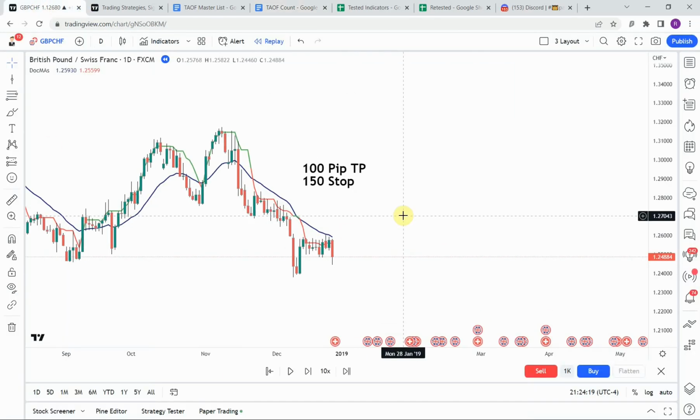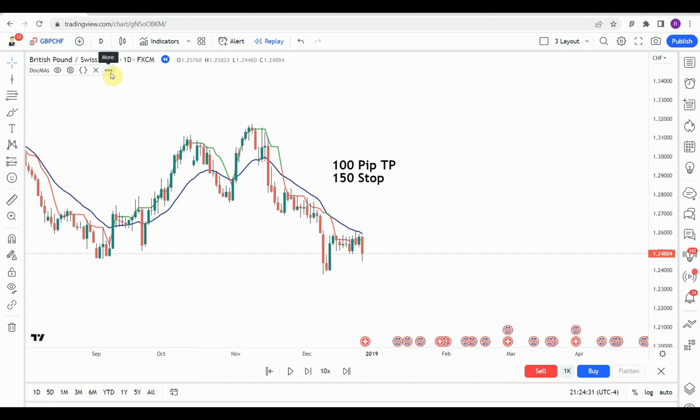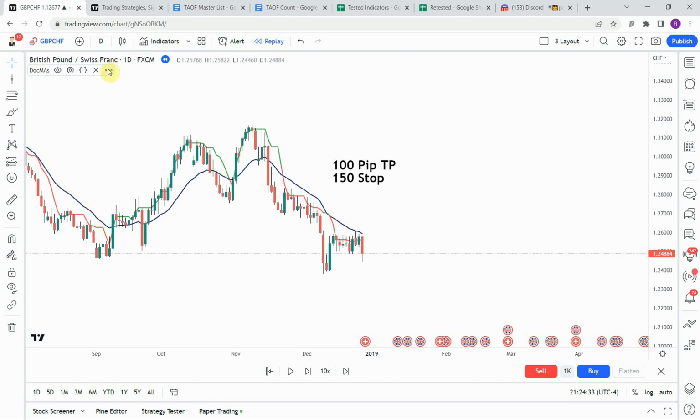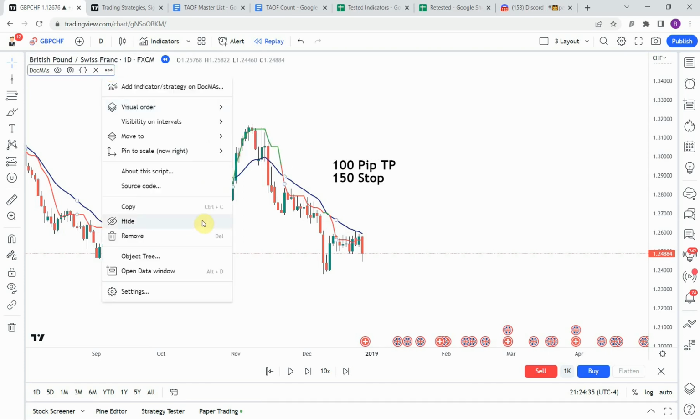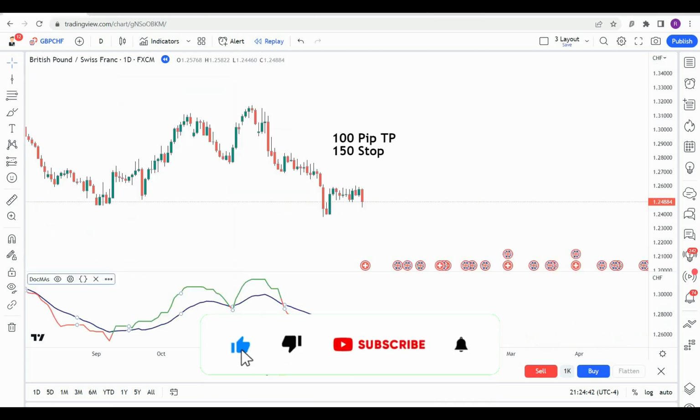Alright, so today we will be testing the 2MAs indicator, and you can see it here on screen. I'm going to make a few visual changes to this. So first thing I'm going to do is click on the three dots here. It says more there above it. Click on that. I'm going to go to move to, and then over to new pane below. So that gives me this right here.